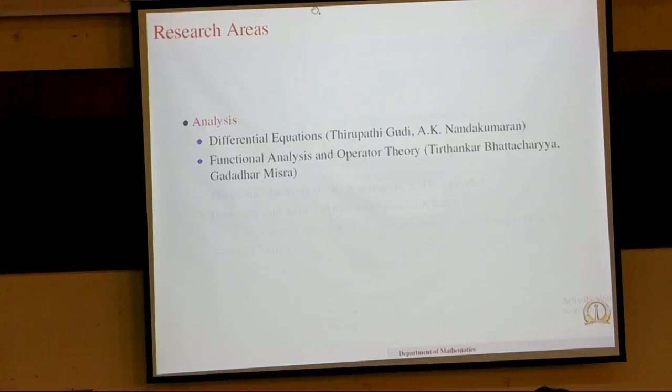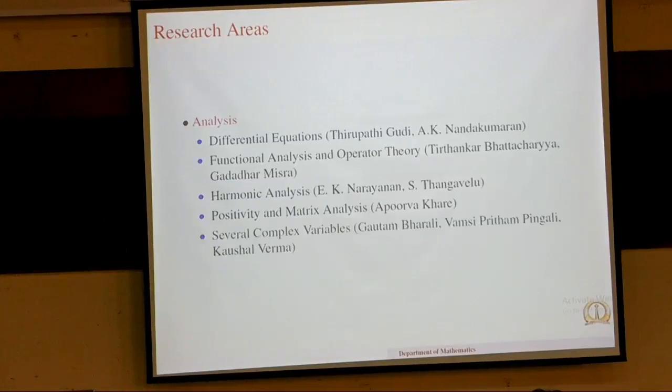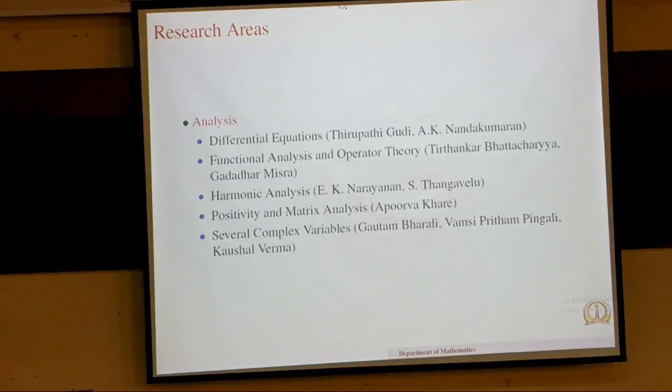Starting from differential equations, functional analysis, operator theory, harmonic analysis. These are all really hot cakes once you learn them. And then positivity. That's very special, I think. Complex variable and several complex variables. You would have heard about just complex numbers. Complex numbers is not complex analysis, it is something more.